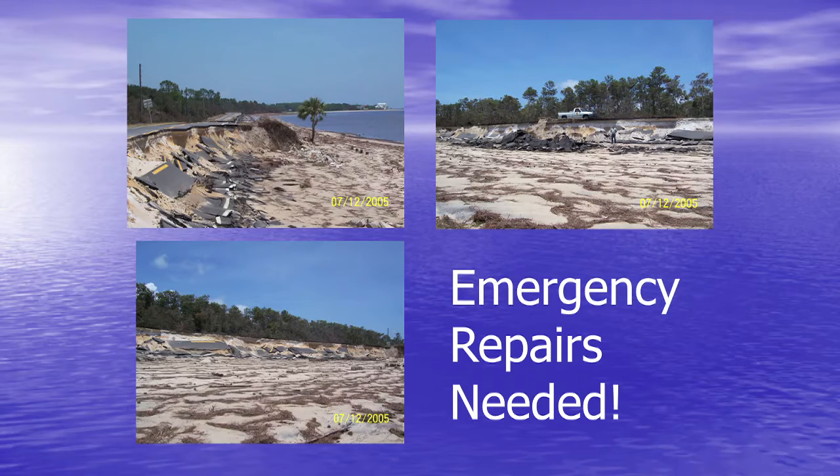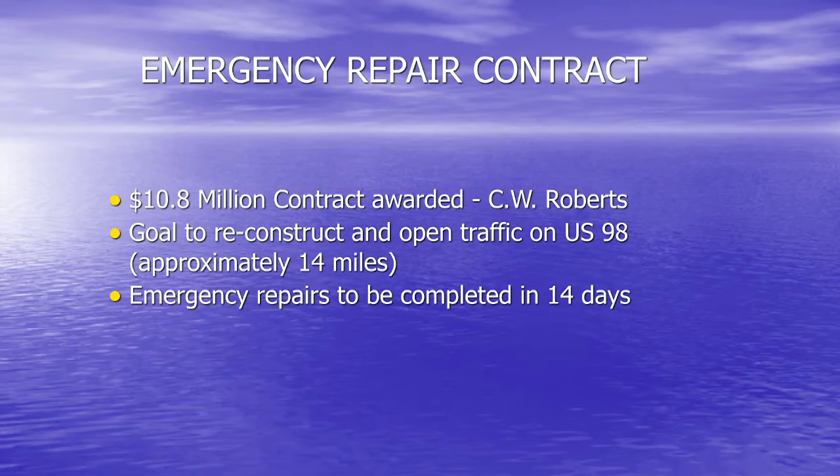So quickly, there was an effort to see if they could make a temporary repair to restore transportation, both for public safety and for community needs. A contract was let out for just under $11 million. The goal was to reconstruct and get the area open in a very quick time, less than 14 days.